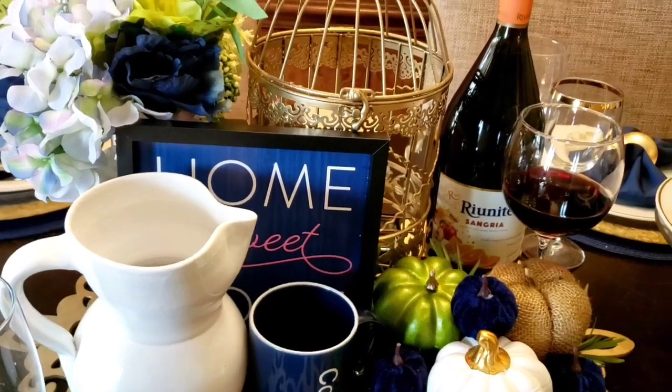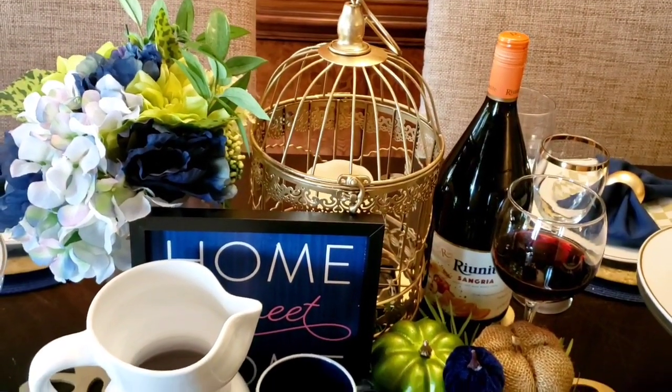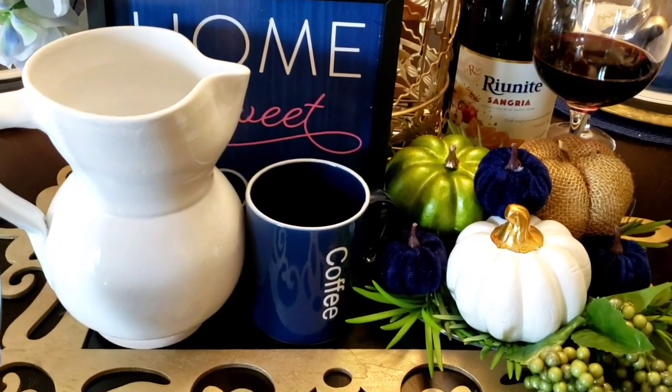My inspiration for my elegant fall tablescape were the dinner and salad checker plates I purchased from Hobby Lobby at 90% off.